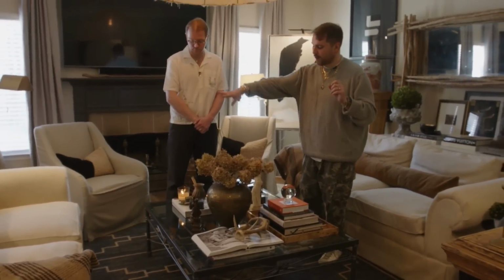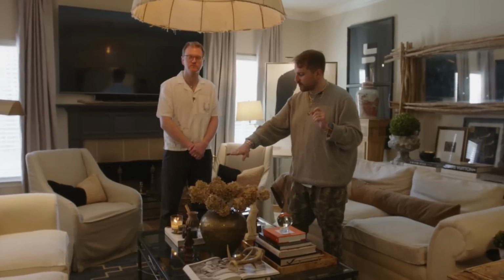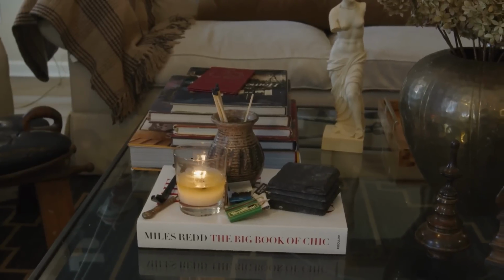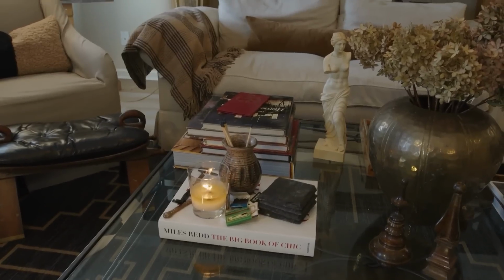I always have a pile of matchbooks from our travels. These are running a little low. They're not any good ones, so don't look too closely. And then gifts from friends, like Peter's pottery, things that we collect, and I think it really tells a story, and we always have a candle going.